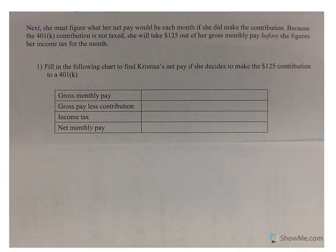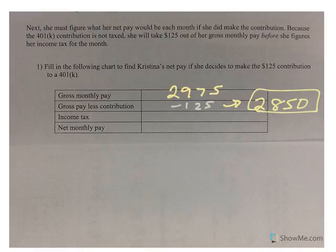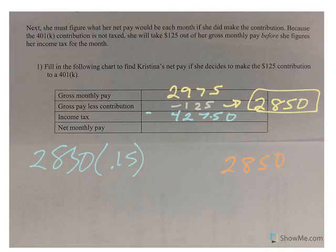So we know that her gross monthly pay is $29.75. Now, her contribution, the $125, comes out first, before the taxes. So if you take out the $125, her now taxable income for the month is $28.50. To find out how much she's going to pay in taxes, we take that $28.50 and multiply by her 15%. So she will now pay $427.50 in income taxes. So her net monthly pay, we take her taxable income minus the $427.50 taken out in taxes, and her net monthly pay will be $2422.50 if she contributes $125 a month to her 401k.